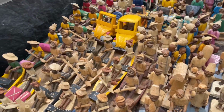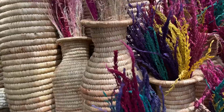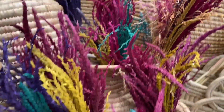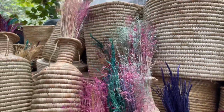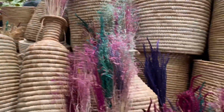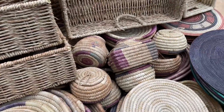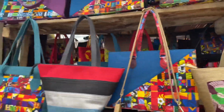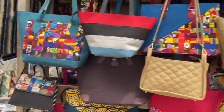This one is just to use and decorate your table. According to Calista, these things are dyed rice stalks. It does look like rice stalks though. I don't know. It's not easy. Well done. See, tote bags. These are your type of bags. Yes, they are. They are so fine. Well done.